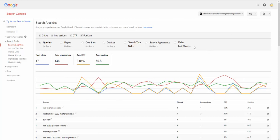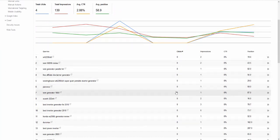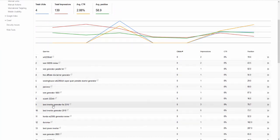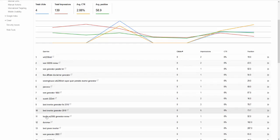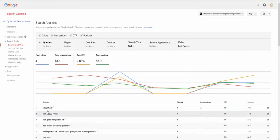I can also see, just to show you quickly, the last 7 days. So I could show you what is starting to get picked up for, and the different phrases, best inverter generator for 2018, all the different sort of things. So yes, you have to be able to read your stats, but the traffic comes from the search engines, okay?